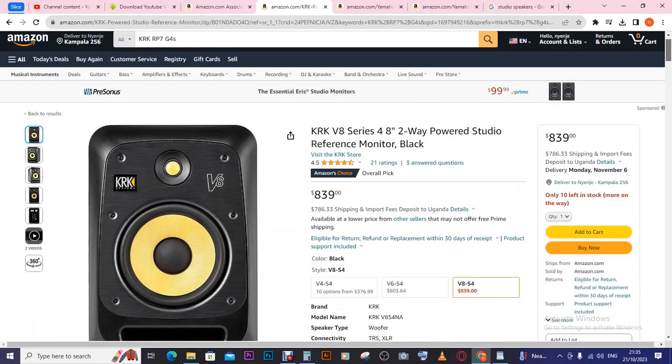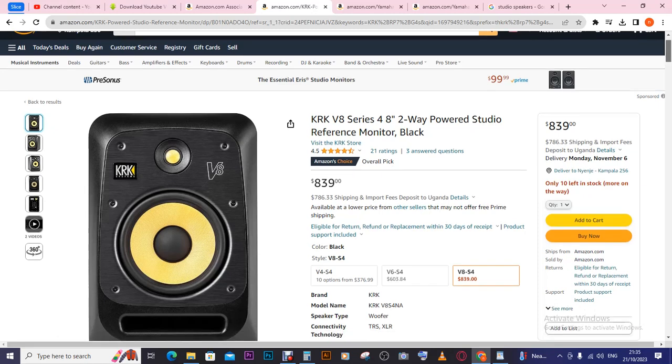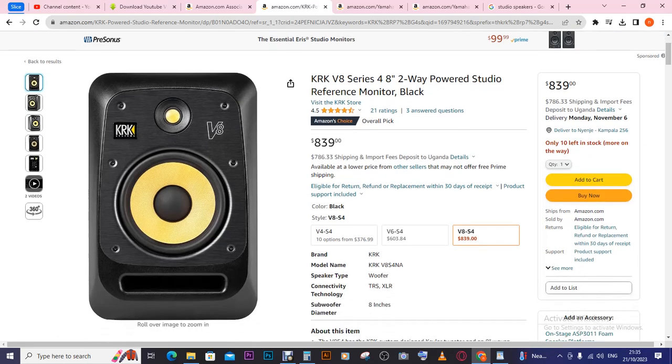Let us read about the different properties. Here they are saying KRK V8 series 4, 8-inch 2-way powered studio reference monitor, black. So it means they only have it in black, because we only see one color. The price is roughly $100. Other sellers may not offer free premium shipping, so if you buy from them, you import them and pay the importing bills.